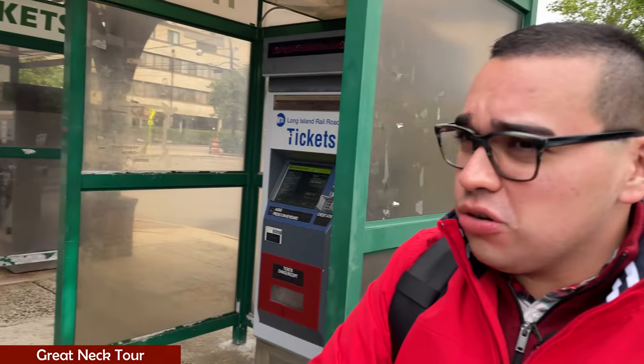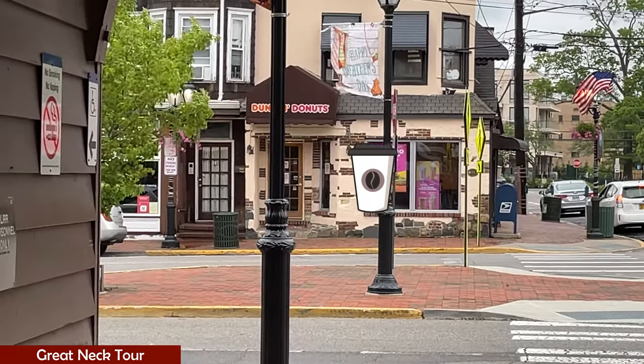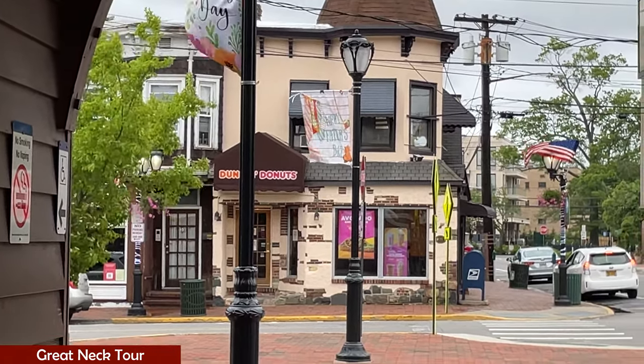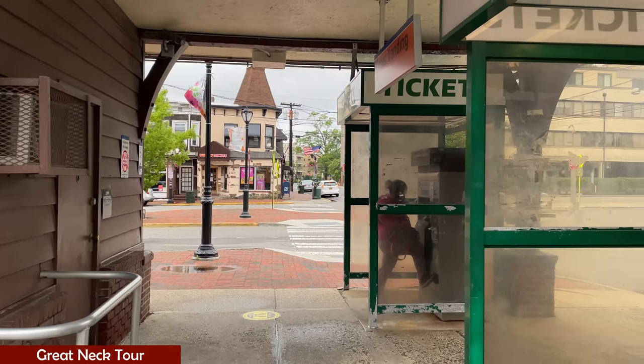For those that like, for example, Dunkin' Donuts, like yours truly, you actually have one right there. And look, that's no ordinary Dunkin' Donuts. It actually looks a little bit different. Nice, it looks like a house, right? Yeah. I've never seen that, right? Because no, in Brooklyn, they look all screwed up because they want to screw up Brooklyn, you know?